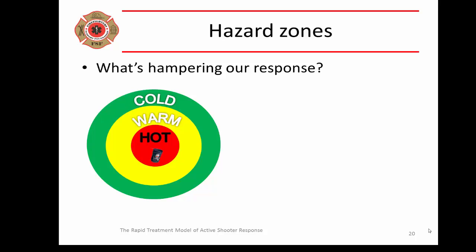They'll be going through assessing the number of patients, doing immediate treatments that are required for life-threatening injuries, and then moving them to a better location where they can have a full triage done, and they can make determinations for them, transporting them to definitive care.